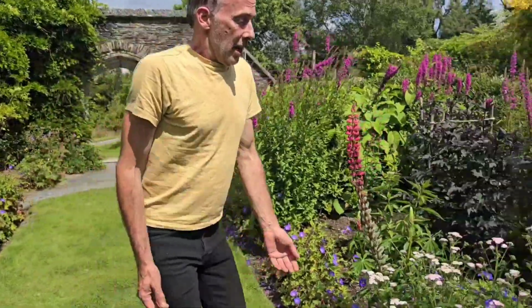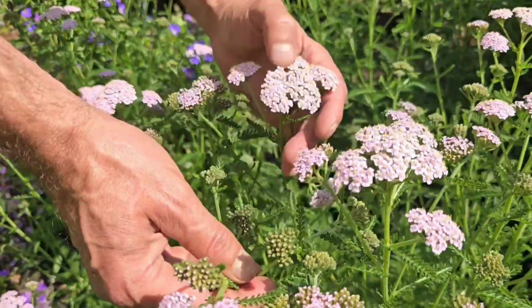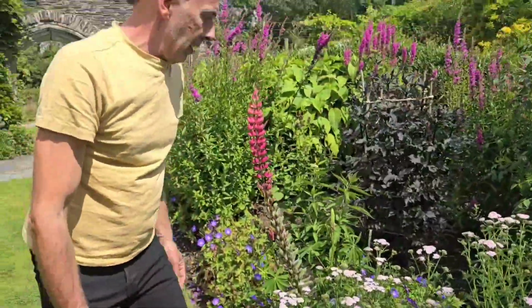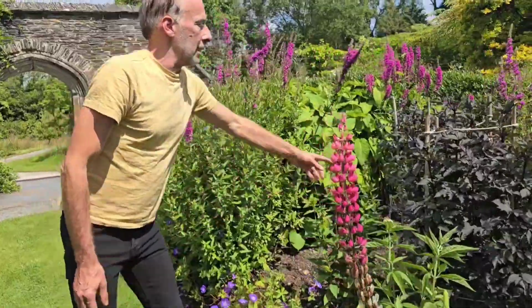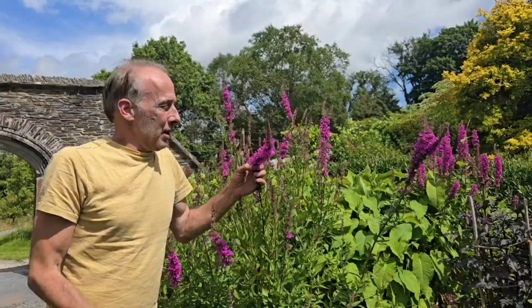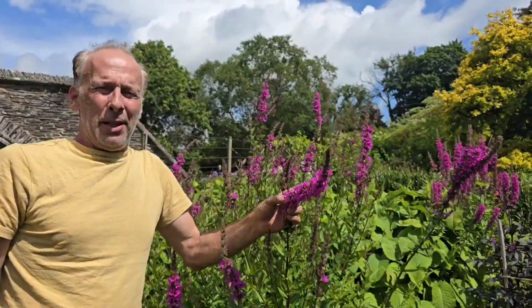And then over here we have some yarrow, achillea, and these are nice garden ones, pink ones. The wild ones are always white, but you get quite a variety of colours of yarrow. Some lupins, they're very good, and some different types of dahlias. These haven't come out yet. You ideally want a mixture of things to come out at different times during the summer. And here, purple loosestrife, which is a wild plant, but it has a very long flowering season, and it just looks really good in a herbaceous garden.